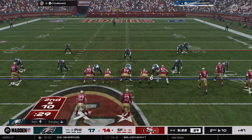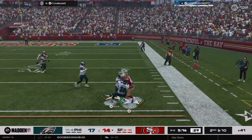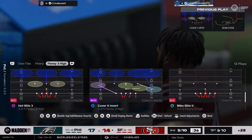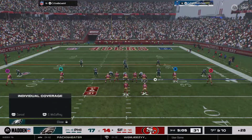Get set. From the gun is Purdy. To the right and hauled in by Jones. And they get this down to the 28. Pickup of 12 on that play. And that's a 49er first down. First and 10 at the 28-yard line.